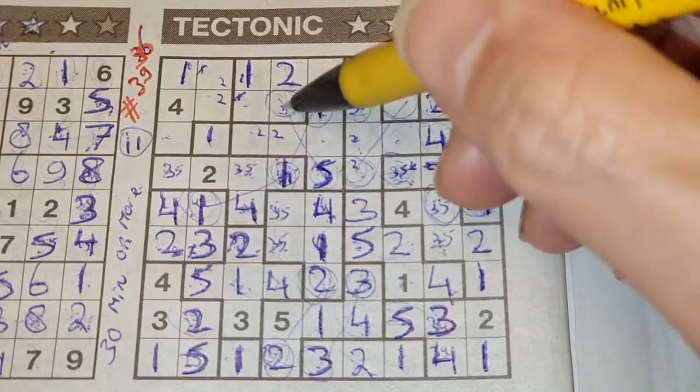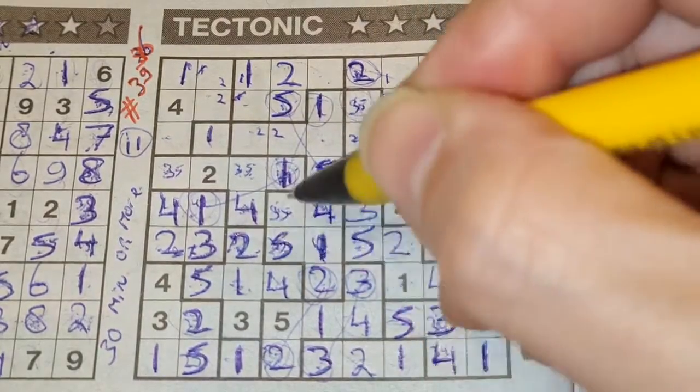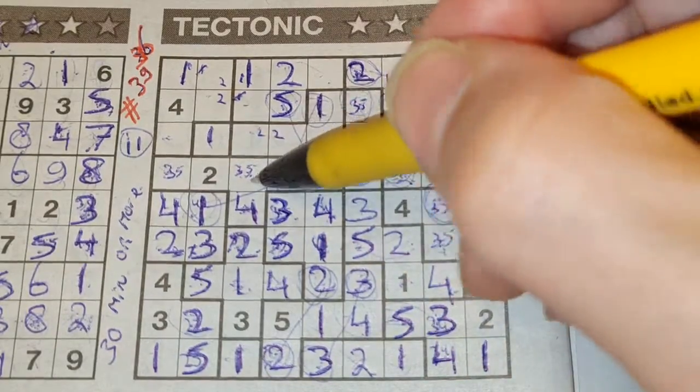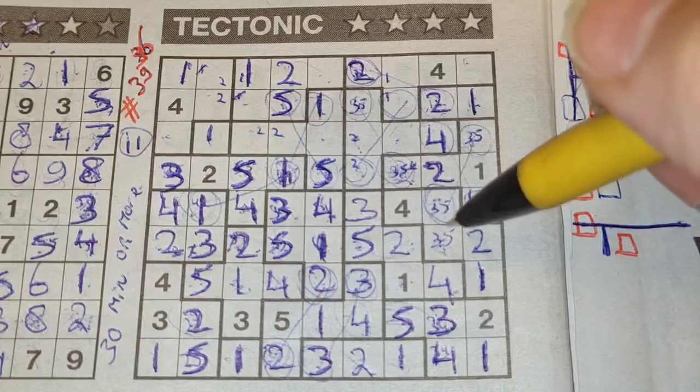This box is connected with that box. Should be also a 5. And now we have a 5 here. So this box can't be 5 anymore. That box should be a 5. And this box should be a 3. Now we have a 3 there. So this box can't be 3 anymore. That box should be a 3. And this box should be a 5. Okay.